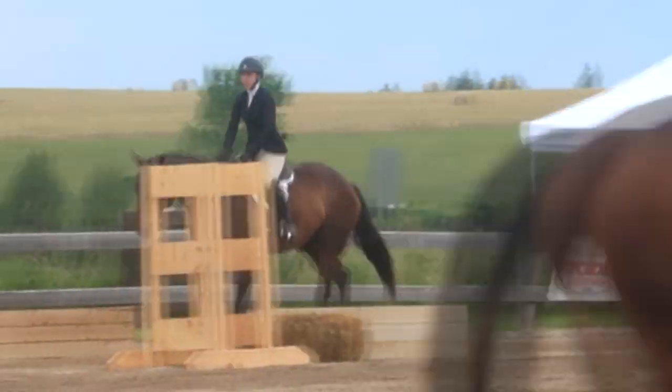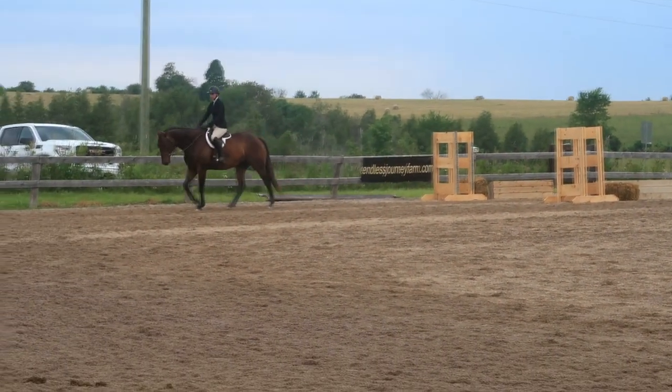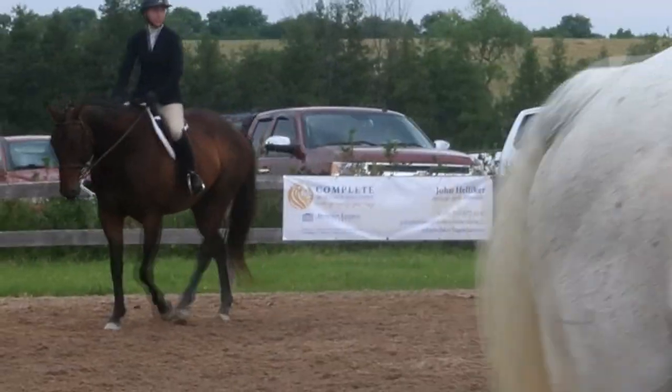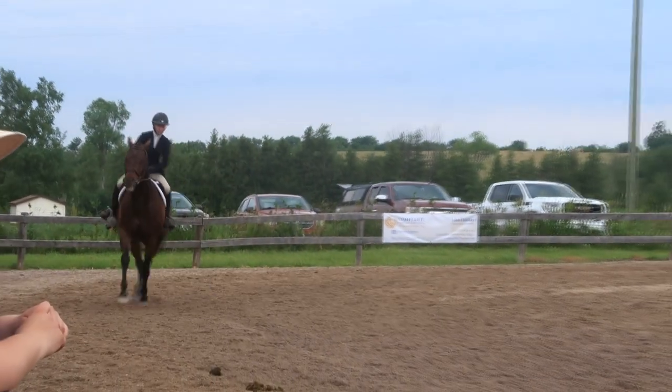Walk please riders, all riders down to the walk. Isn't it funny how like they do so much better at a show and you're like, why aren't you doing this in your lesson? And canter please riders, all riders canter.